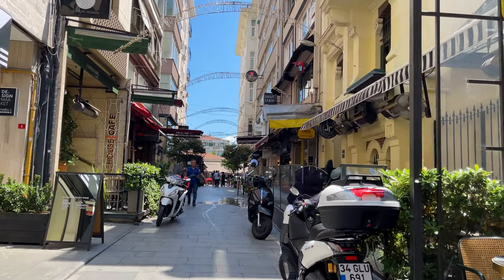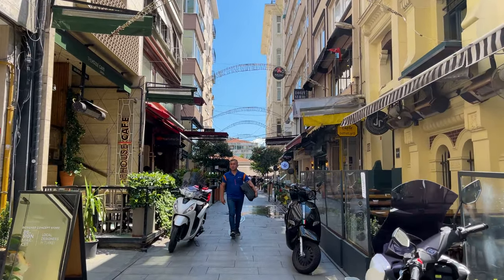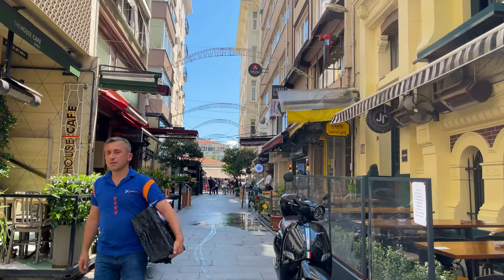Speaking of food, this street is full of cute cafes. You'll easily find them near luxury boutiques here.